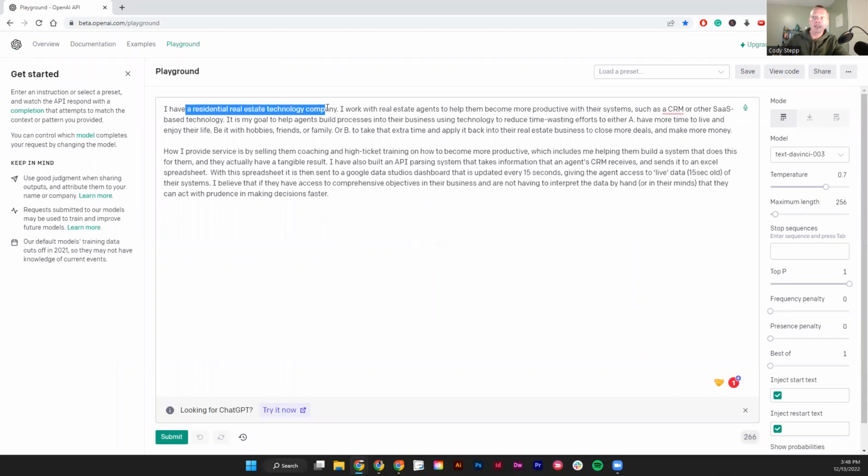I have a residential real estate technology company. I work with real estate agents, you guys, to be more productive in their systems, such as CRMs, with a SaaS-based model. That's software as a service. It's my goal to help them with their business using technology to reduce time waste. And I think ChatGPT is going to help us with that, and that's why I'm so excited about it.